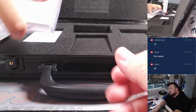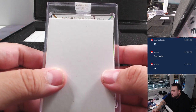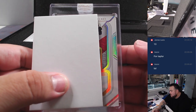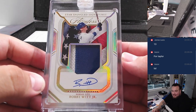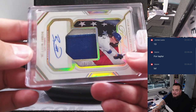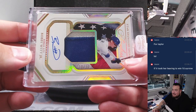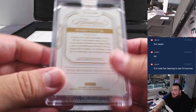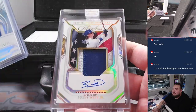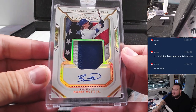And last hit here, guys. Good luck. Let's see what we got here on this side. Star Spangled Signatures. Woo! More bomb you win. How about that? 10 out of 10. Two-color patch and autograph. End it with a Bobby Witt over here. How about that? It's Panini right there for you. And nice break for you, Justin, right here at the end.